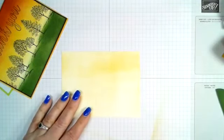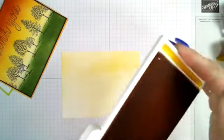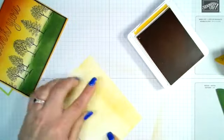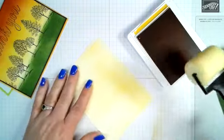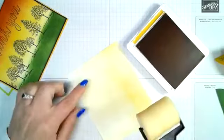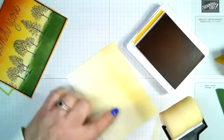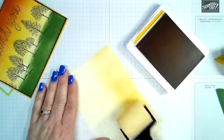Okay, so now we're going to take our Crushed Curry. Again, I'm going to be using my sprayer, and I'm only going to be doing the top part here, and I'm only going down about halfway. So again, do your sponge like this. And like I said, I'm only going about halfway, but I don't want the darkest here. I want the lightest here. So I'm going to start up here, go back and forth, and then come down.